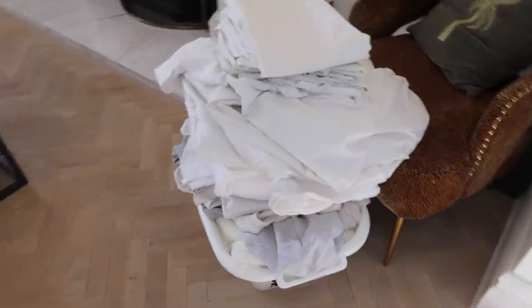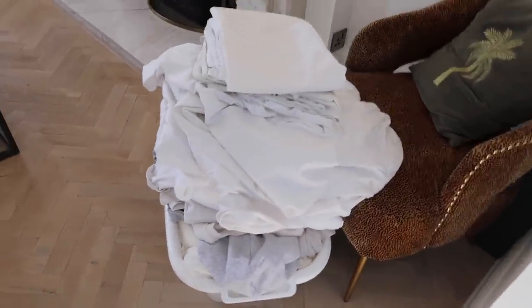This is my gigantic pile of washing I need to take up. What is new, honestly? But I'm gonna go film now.